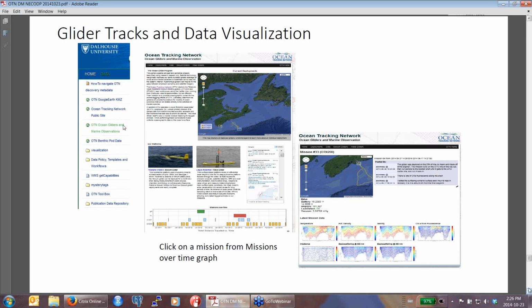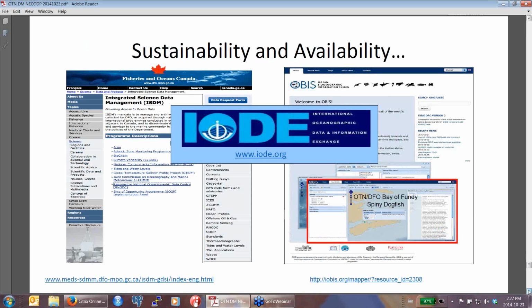We also have glider tracks and data visualization. You can see that they collect other information besides tags when they're out. So there's temperature and salinity, and they actually have a live website. You can see the data as it's coming in, but it's only low resolution. But if you go to the website and click on any of these bars on their mission over time, it'll bring you to the page for that mission and show you the data. They're still trying to get to where you can download data again, and that's coming soon.